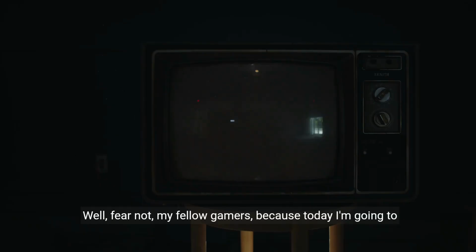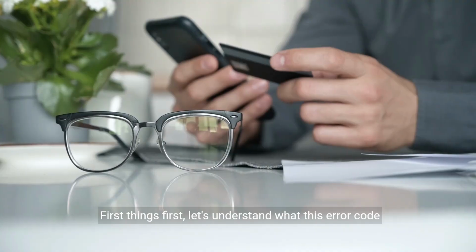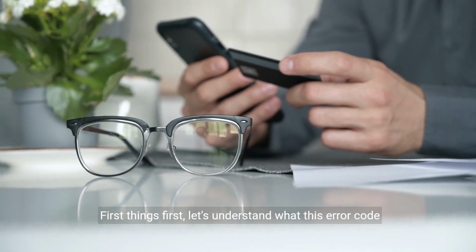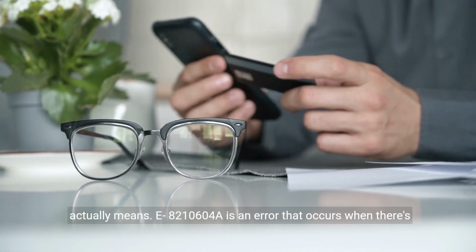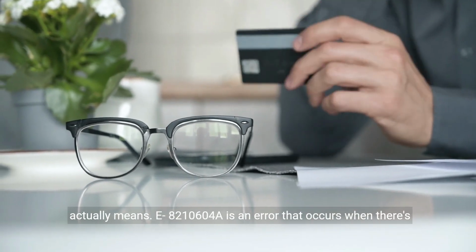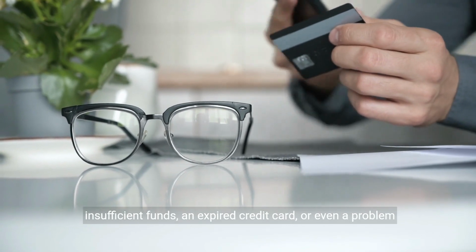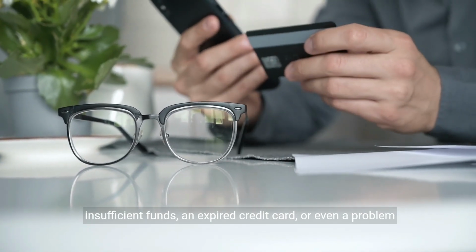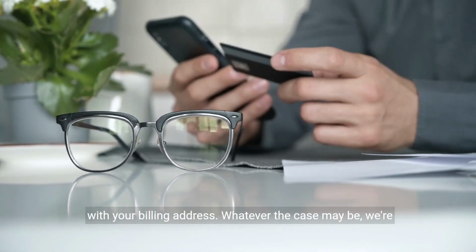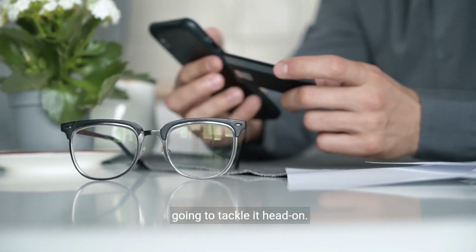Well, fear not, my fellow gamers, because today I'm going to show you how to fix this pesky error code. First things first, let's understand what this error code actually means. E-8210604A is an error that occurs when there's an issue with your payment method. It could be due to insufficient funds, an expired credit card, or even a problem with your billing address. Whatever the case may be, we're going to tackle it head-on.